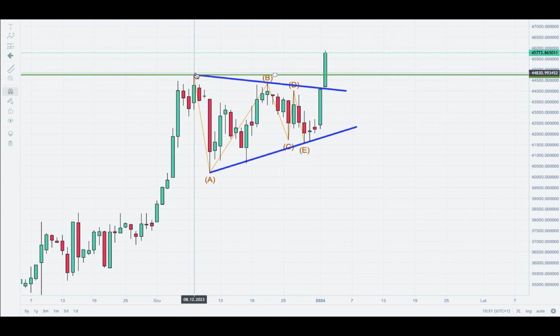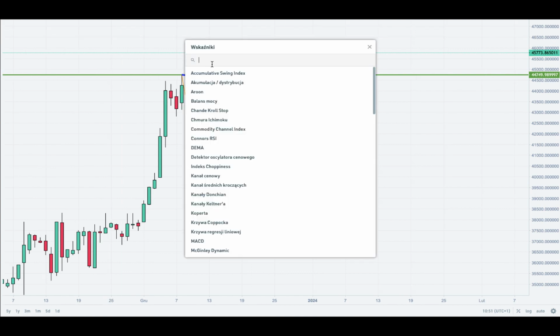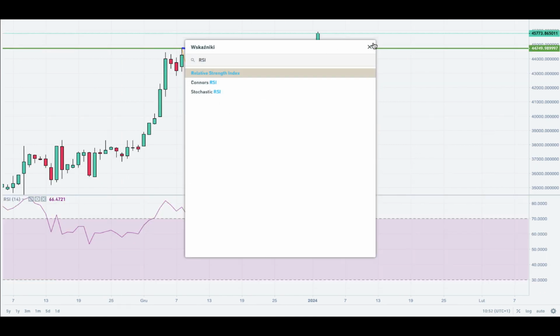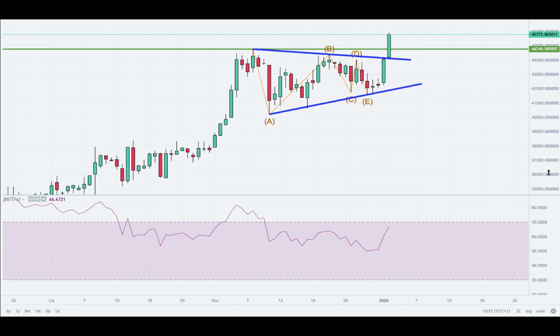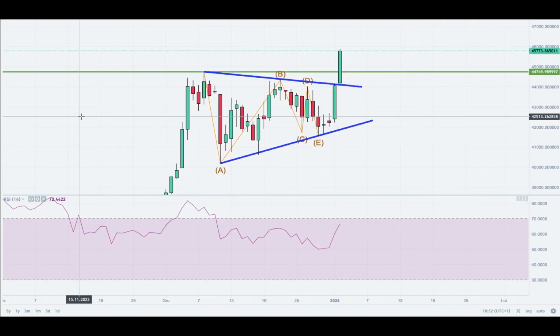This is something we were expecting since the top of wave 3 was made. So this triangle would be labeled as wave 4, and now we are gaining momentum on wave 5, the last wave in the intermediate cycle. We know it because when we apply, for example, the RSI indicator on the daily time frame chart, we can clearly see that the market is making new highs. Nevertheless, the RSI is not making new highs. So there is a difference between the price action and the momentum indicator. This difference is known as the divergence.